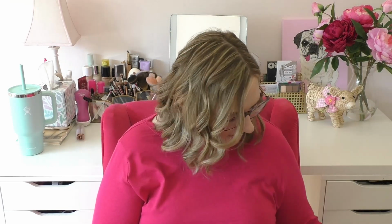Okay, Milani Make It Last Setting Spray. This is a great setting spray from the drugstore. I got the mega bottle that I found at Walmart. Again, everything is linked down below, so check it out if you want to check any of those out. This is a great setting spray. I really like it.